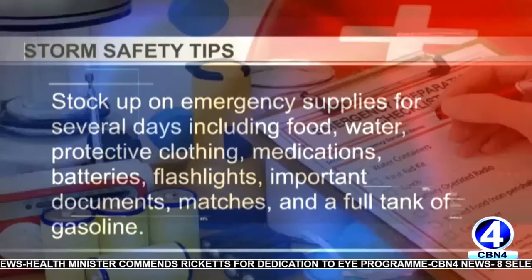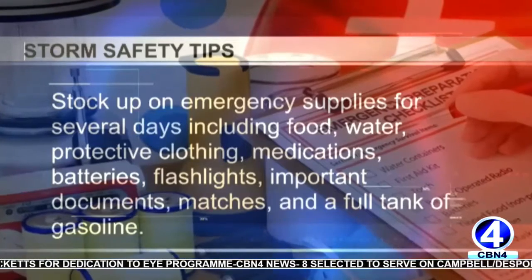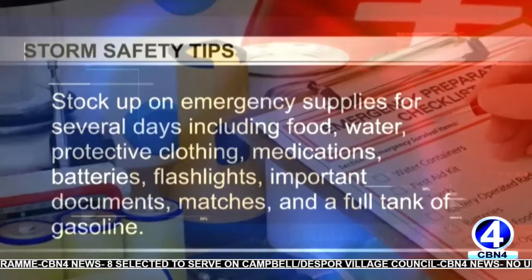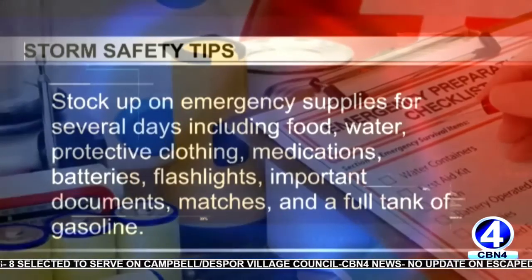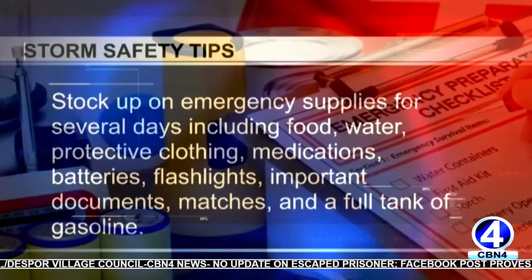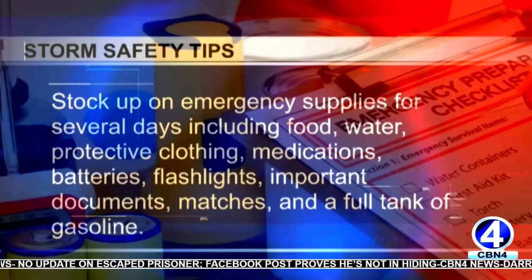When a watch is issued, leave low-lying areas, protect windows with plywood boards or storm shutters, secure outdoor objects, and make sure you have plenty of fuel and water. Have several days' supply of food and water for each family member. If called to evacuate, do so immediately.